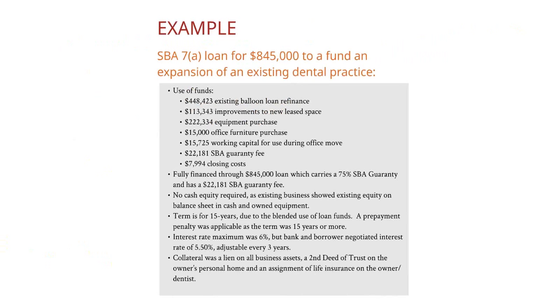And then we have an example here of a 7A loan that was used to fund the expansion of an existing dental practice. This is an $845,000 loan. And as you can see, under use of funds, there were a lot of eligible uses within this specific loan. There was some refinance, there were some improvements to the space, purchase of equipment and furniture, working capital, and then you'll see that a lot of the closing costs and guarantee fees were rolled in as well.